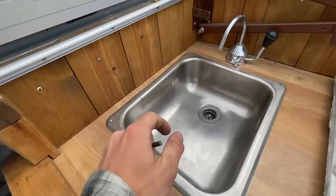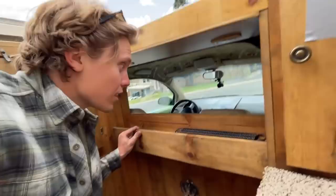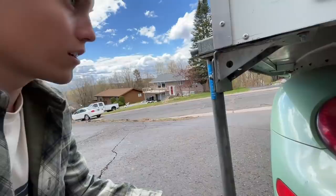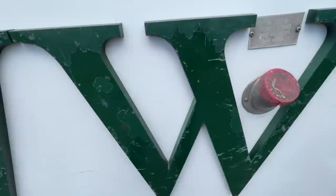It's got a sink. So this runs off of a water tank down here, and there's a little pump back there. And the gray water just drains out here. And then this actually goes right into the cab, which in an emergency, maybe I could squeeze through there, but I don't think I'd want to. Got all sorts of storage. I think these posts on the side here are for stabilizing it, like if you're on uneven ground. There's a little fold down table right here. You want to cook outside or whatever. That's where you fill your water up. Got a nice big Volkswagen logo on the side.